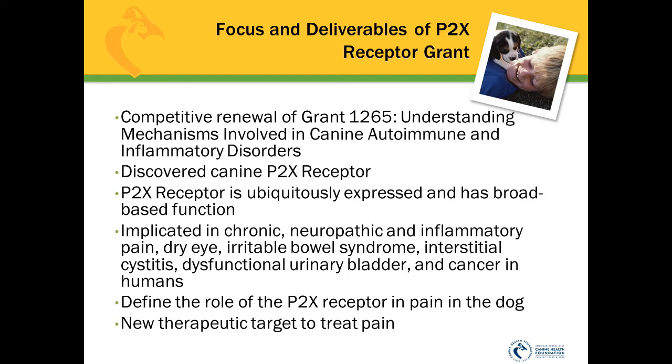Sloiter discovered the canine P2X receptor. The P2X receptor is ubiquitously expressed across tissues and has a very broad-based function. It's been implicated in chronic, neuropathic, and inflammatory pain, dry eye disease, irritable bowel syndrome, interstitial cystitis, dysfunctional urinary bladder, and cancer in humans. So it's a receptor that's expressed across a broad range of tissues and clearly is associated with a variety of diseases.